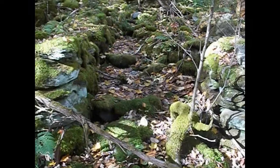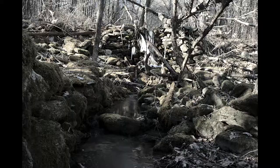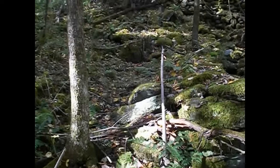This is the wheel pit and tail race. The wheel sat in here, and after the water dumped out of the wheel, the tail race channeled it away. The trip hammer mill was just to the right. Next to the tail race was the spillway. When the pond got full, the water ran over a slightly lower section of the upper dam and down the spillway, being channeled away from the mill and the dam.